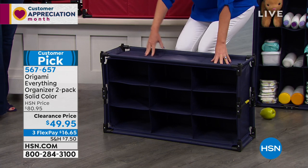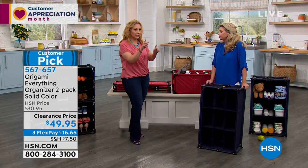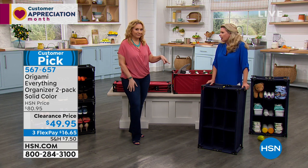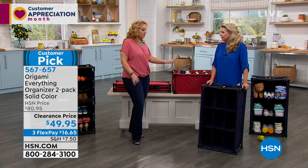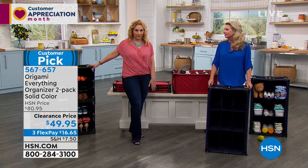I think these are also great. I know some teachers love these. The kids can put them in their cubby with their little names on them. And teachers are always moving their classrooms too, so how great would it be? Red just sold out. Navy's going to be next. And we do have black available as well.